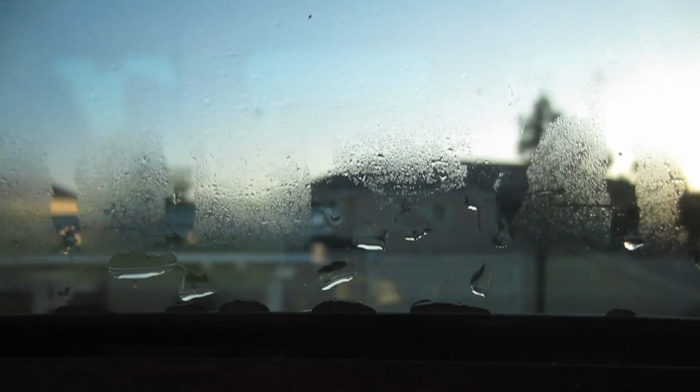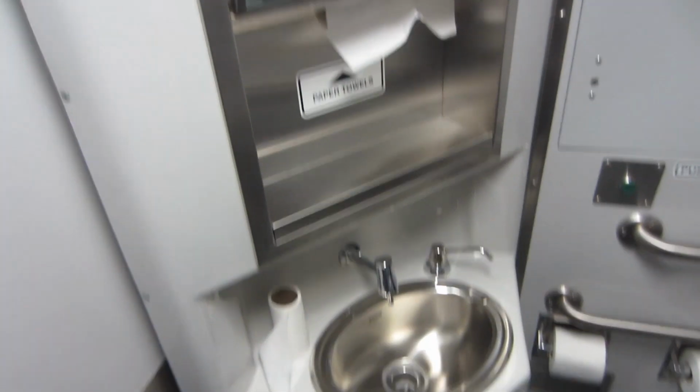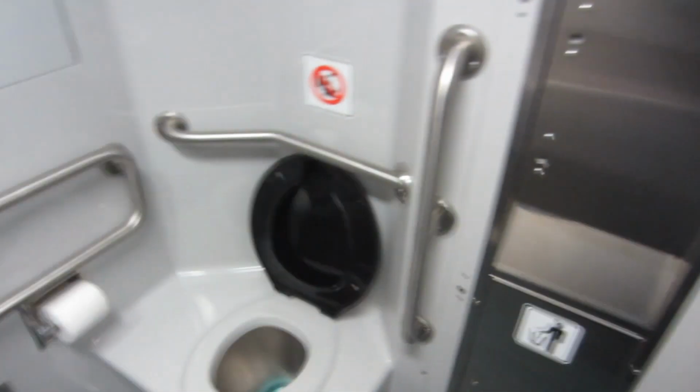As you exit the train, remember to tap on. I came into the bathroom. There's only one on the entire train, and it smells bad.